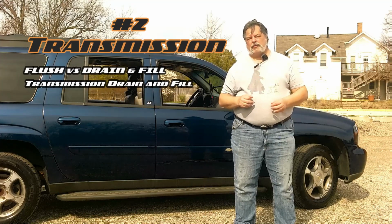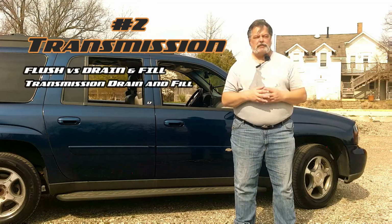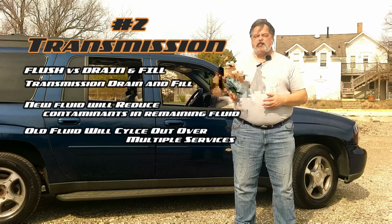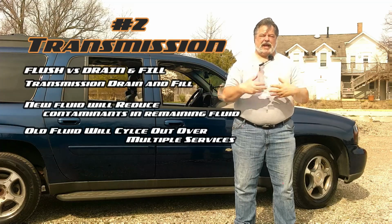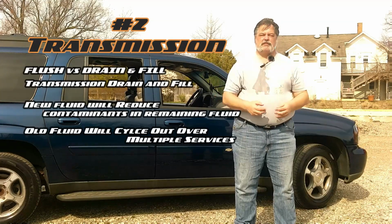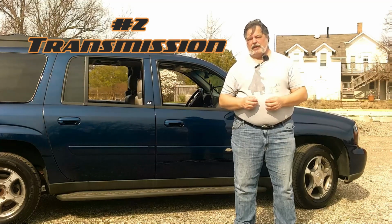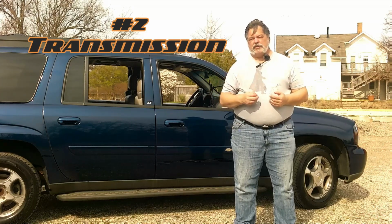Now, a lot of you will turn around and say, but you're leaving a whole bunch of fluid in the torque converter. And you're absolutely right. The thing is, that fluid in the torque converter is going to mix with the fresh fluid coming into the transmission. This will distill down any contaminants in the old fluid, and it will also help you reduce wear and tear due to contamination in the transmission itself. As always, I do it every 50,000 miles. Consult your user manual for an actual service interval.